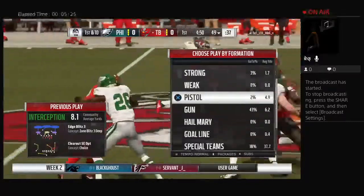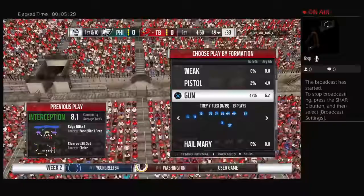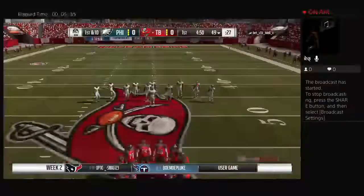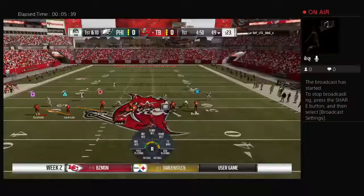Certainly not how they envisioned ending their opening drive here in the first quarter. Too many ones in this play. First quarter, first drive, first interception thrown. And that last one, that hurts. The Buccaneers in good field position here to start out 1st and 10.